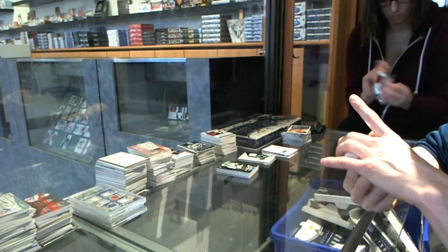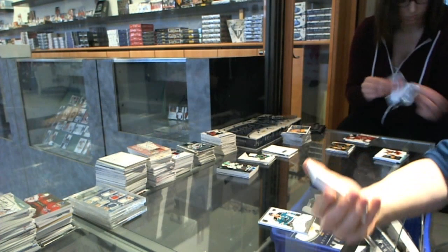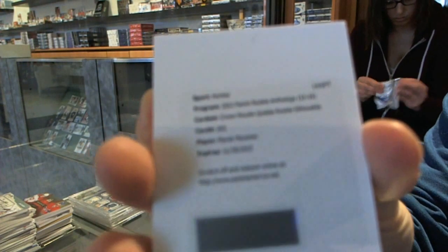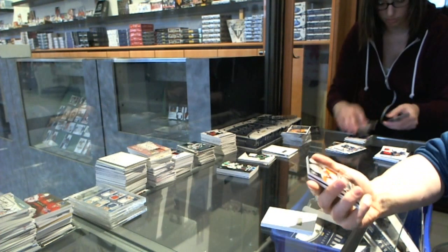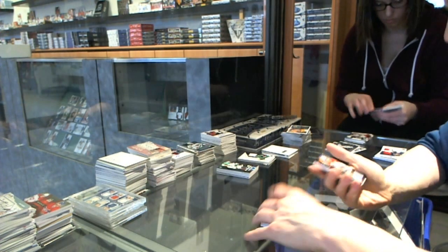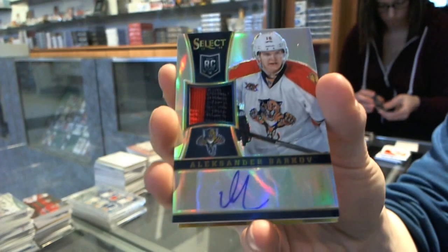All right, next box. We've got a Dominion rookie autograph, numbered to 299 for the San Jose Sharks, Matt Tennyson. We've got a redemption for a Crown Royal rookie silhouette jersey prime and autograph numbered to 99 for the Nashville Predators, Merrick Mazanich. We've got a rookie gear jersey prime numbered 3 of 50 for the Philadelphia Flyers, Scott Laughton. We've got a select rookie jersey prime and auto refractor, number 9 of 50 for the Florida Panthers, Alexander Barkov.